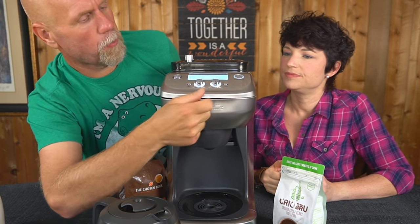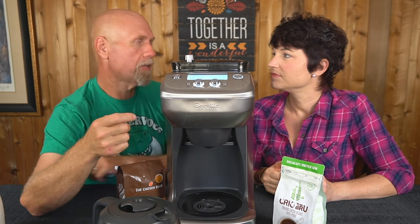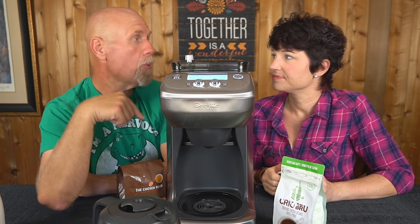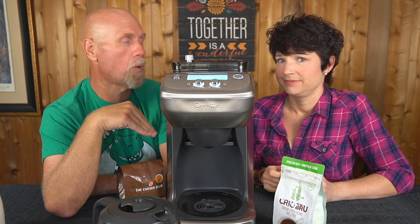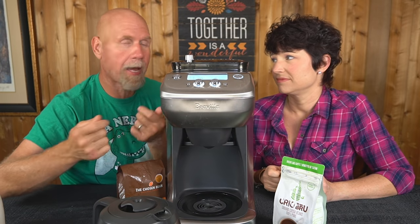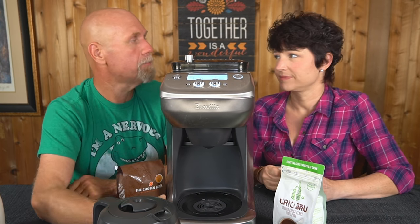And then on this dial where you have strength, you just turn it all the way down and turn it to pre-ground, and now you have to measure it in though. So that's the difference. It's not going to measure out how much you want. You have to go look on the bag, how many tablespoons do they recommend. Now we're back to Rachel doing the math. So you would just measure it in.